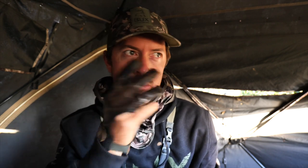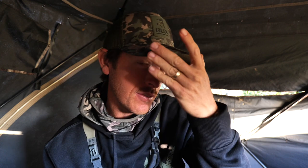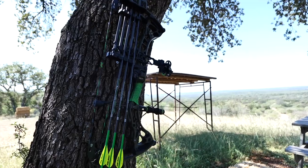Just felt that wind switch to the south. As soon as I could feel it in the back of the blind, she smelled me. We've got the perfect management buck right here. I hope he sticks around. I've seen that deer before. So after staring at him for a while, I realized that was a deer that I almost shot last year.